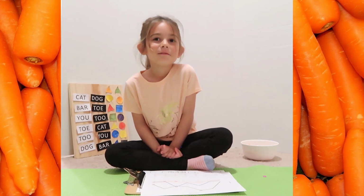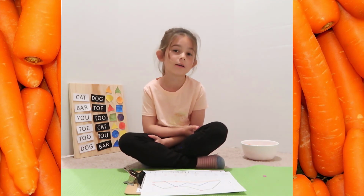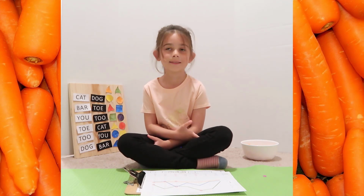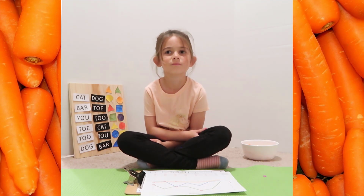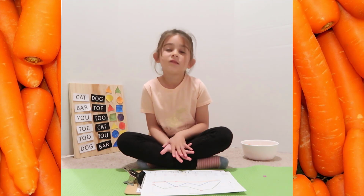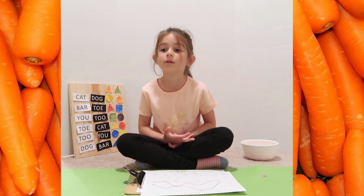All right, Faith. So we finished our science project. What was your topic? Do carrots help you see better in the dark? And what was your hypothesis? Yes. Okay. And why did you think originally that carrots would make you see better in the dark? Is because when we eat carrots, I thought that they would just help you really good.